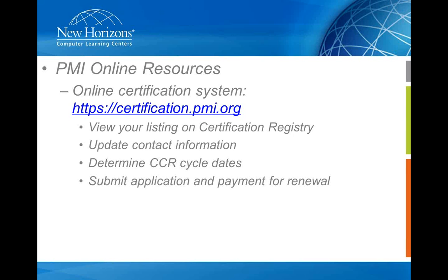It's got a searchable database. You need to find PDUs? You got renewal coming up? You're running out of time? Go up to the searchable database of activities. It'll tell you about registered educational partners in your area. Again, New Horizons is among them. You can find out what classes they're offering. You can find out what PMI conferences or other events are being held that count for PDUs. And you can sign up for them. Report the PDUs through this website. And it also allows you to check and verify that all the PDUs you reported are in there, that you're getting credit for everything you've done.